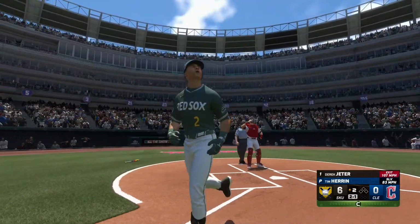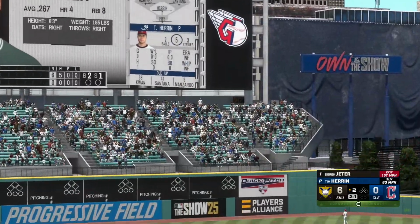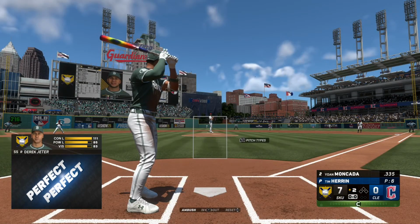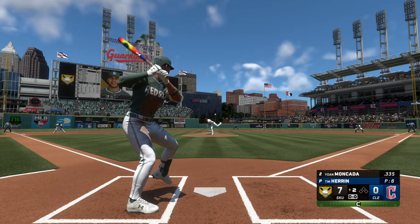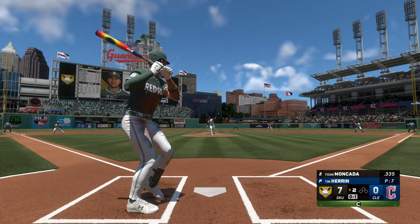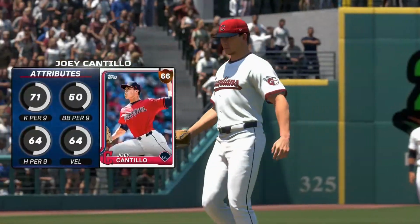Scorched to center. No doubt about it. That is long gone. A gigantic blast. And they add a run. It's 7-0. And now Yohan Moncada. Check swing. Did he go? Yes, he did. 0-1. Ripped to right. And out number 1 on the grab.